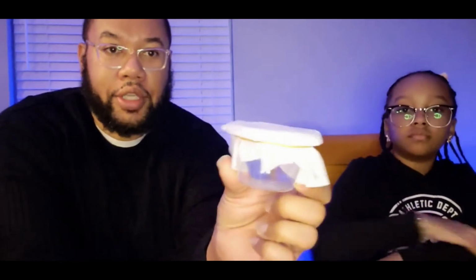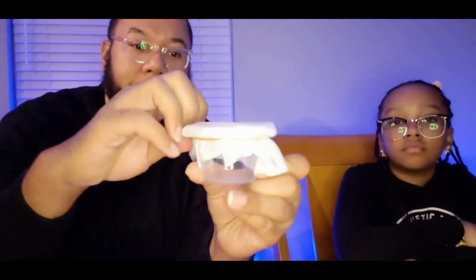Might need some help here. This is probably gonna be a little bit. Just around the edges. Good job. All right, that's good. So that's what it looks like, guys. Got the cup. Put the rubber band around the edge of the lid here, and we have our filter.